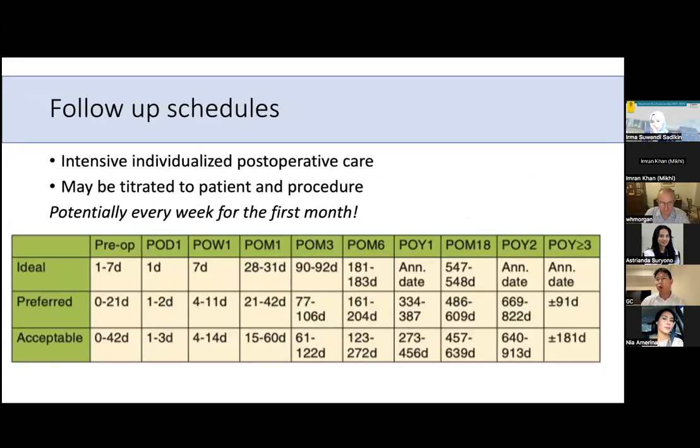Now, there are follow-up schedules that are recommended for patients having glaucoma surgery. Always, before I do glaucoma surgery on a patient, I'll tell them that I'll always need to see them the first day after the surgery. And then really, I under promise and over deliver.